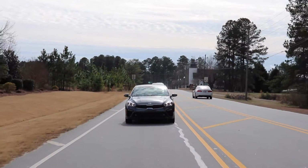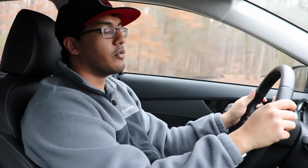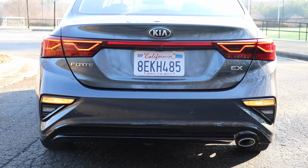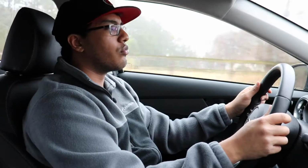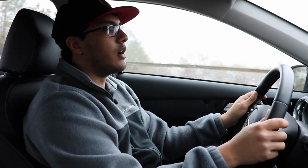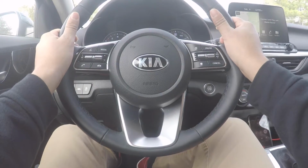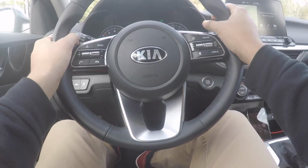Now, this Forte, I know it has a torsion beam, but I've had it through some really rough pavement, and honestly, it's rather composed. The rear end, usually with these torsion beams, gets a little bit out of hand, but in this vehicle, even through the roughest of gutters and potholes, it's held up really well, to the point where most people wouldn't even know this is a torsion beam suspension. They did a really good job with it.